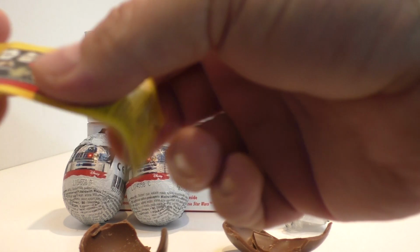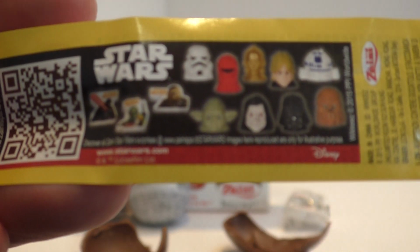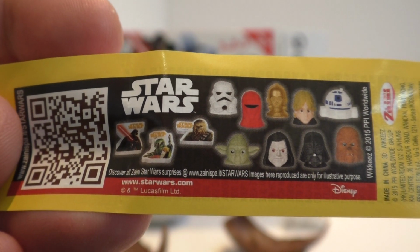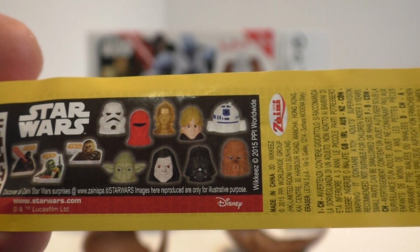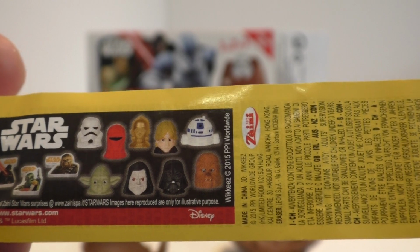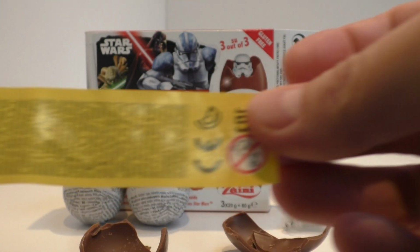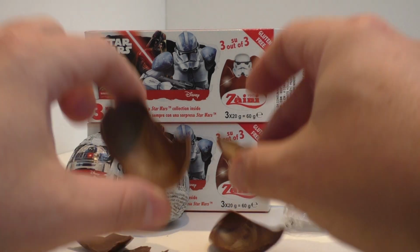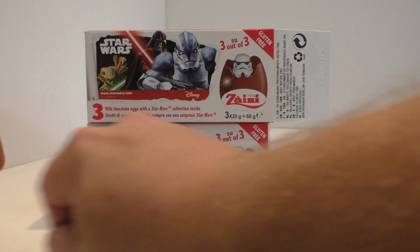And what else do you get? There's a list. There you go. There's other items there that you can pick up. Right, is that Vader? There's a Vader eraser, Chewie eraser, and then various little mini bust sort of head things. And nothing else in here apart from a load of multilingual, probably age restrictions, health restrictions, and everything else. Right, so there's some chocolate. It smells nice. I might try that later.